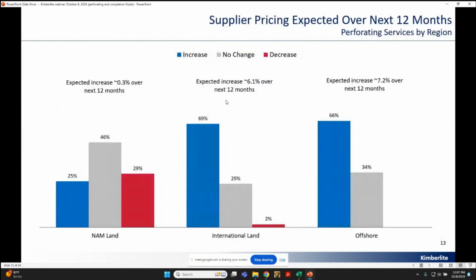When you take a look at pricing for perforating services based on interviews with completion engineers and managers, what we find here is in international land in the middle and offshore on the right, 2/3 of the operators, 69 and 66% respectively, expect pricing to increase, average 6 to 7%. When you look at North America land, however, you see more of a segmented market where some operators are expecting prices to decrease, some increase, and some are expecting prices to remain flat.